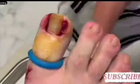If you see these signs and symptoms, please report to a doctor. If your country does not have any podiatrist, you can go even to a GP.